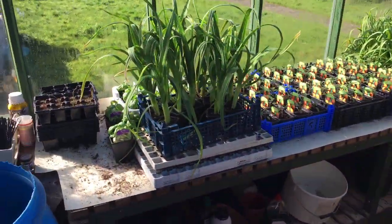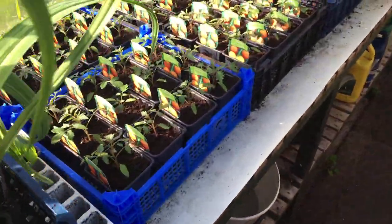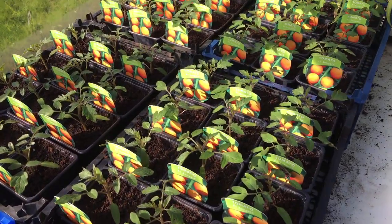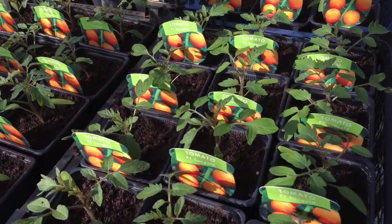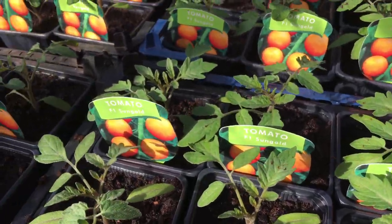I hate empty spaces in the greenhouse. We've just been potting the last few leeks up. They're going up in the larger pots. I'll walk you around and let you have a look. Tomatoes are growing away nicely there now. This one is Sun Gold. Not quite ready, but in a week's time they will be ready.